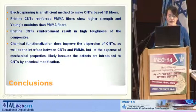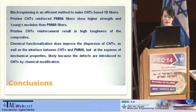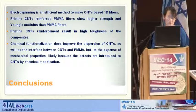So to conclude, I hope I convinced you that electrospinning is an efficient method to make carbon nanotube based one-dimensional fibers. And also from the mechanical test, we see that pristine carbon nanotubes reinforcing the polymer fiber show higher strength and higher Young's modulus. And also the toughness is much higher than the other types of composite. On the other hand, the chemical functionalization does improve the dispersion of the carbon nanotubes, as well as the interface between the nanotubes and the polymer, but at the expense of the mechanical properties, for example, the strength and the toughness and, of course, the modulus.